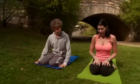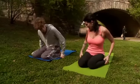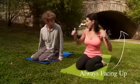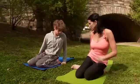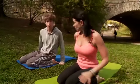Good. Now before you go any further, what's really important here is that our knees are in line with each other and that the bottom of your foot is always facing up. You never want to see this kind of position because that's really damaging for the knee. So you look perfect right now. And you were really good at this one.